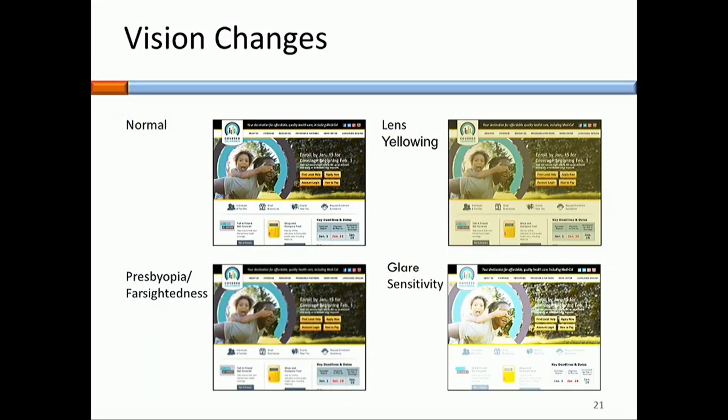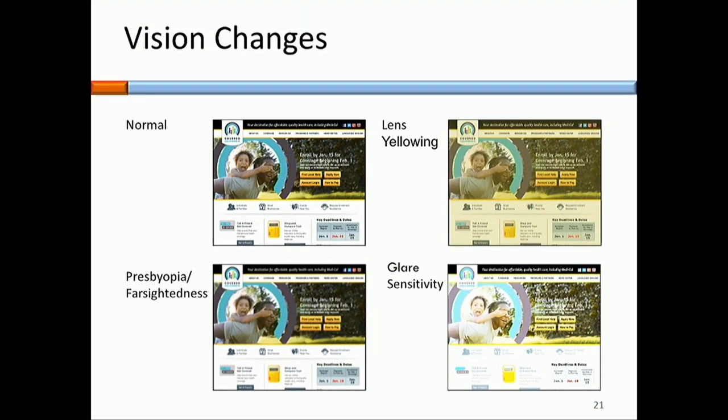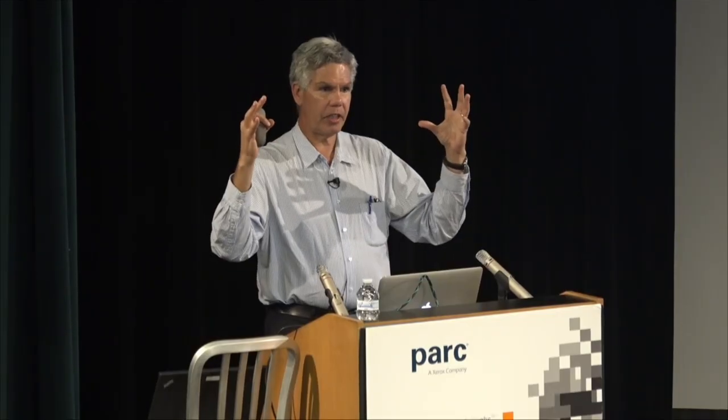A tint of yellow turns the difference between blue and green, it makes it less. Glare sensitivity comes about because of cataracts, which I had until I had a cataract operation, and also scratching of the lens and cornea. And so I have friends my age who do not like to drive at night because the oncoming headlights cause too much glare and they can't see very well.